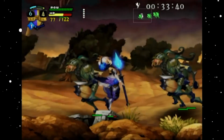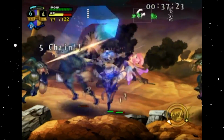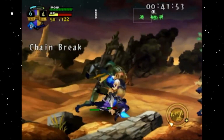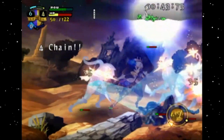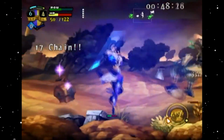The game's alchemy and cooking systems add depth to the gameplay. Players can gather ingredients and craft various items to aid in battle, heal, or provide temporary stat boosts. Experimenting with recipes and creating powerful concoctions is an enjoyable aspect of the game.